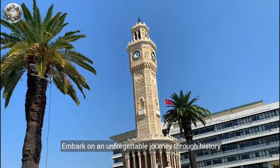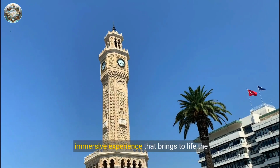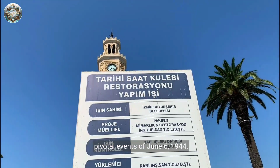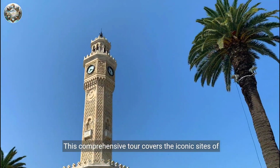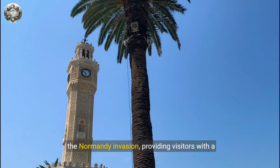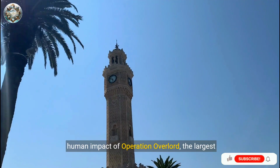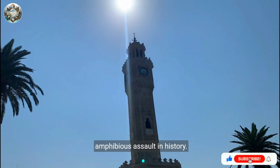Embark on an unforgettable journey through history with the D-Day Beaches Tour in Normandy, an immersive experience that brings to life the pivotal events of June 6, 1944. This comprehensive tour covers the iconic sites of the Normandy invasion, providing visitors with a deep understanding of the scale, significance, and human impact of Operation Overlord, the largest amphibious assault in history.